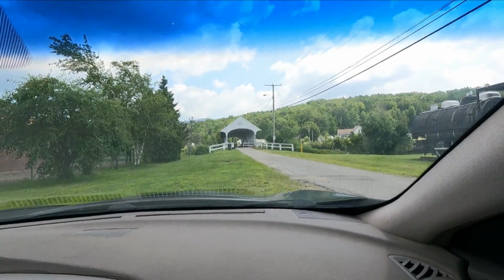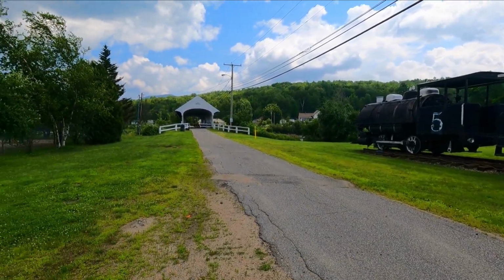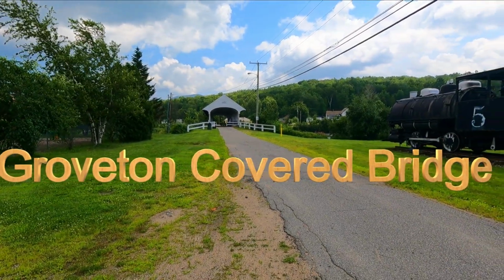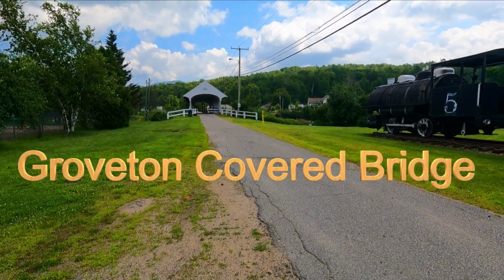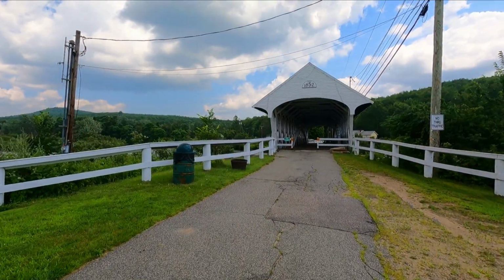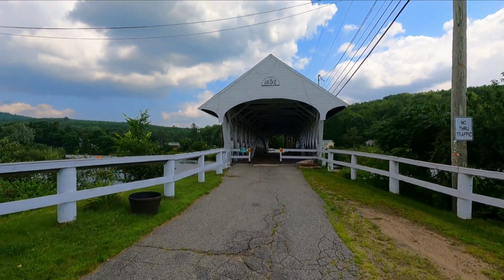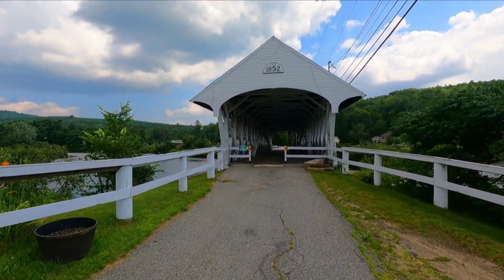Yeah. So this one's older than the other one. This is the Groveton covered bridge. And obviously this one you can no longer drive over. You're not even allowed to park on the bridge anymore. Oh, there is a picnic table up there though. You can have a little picnic. Have a picnic on a covered bridge. Oh, that'd be kind of nice.